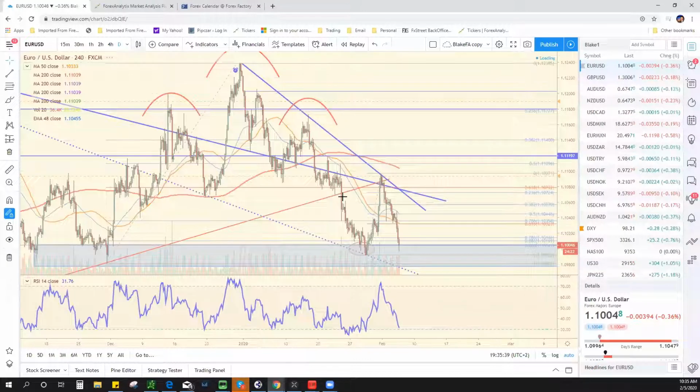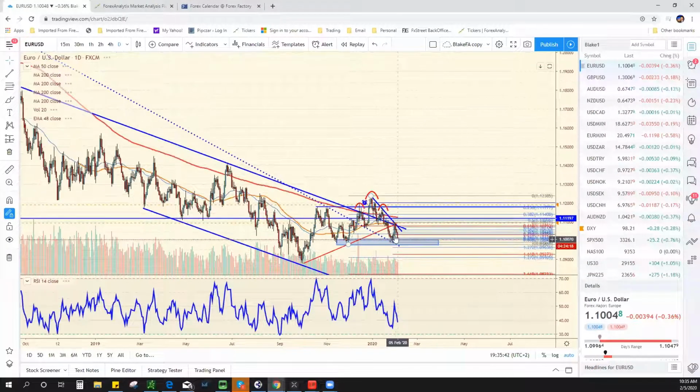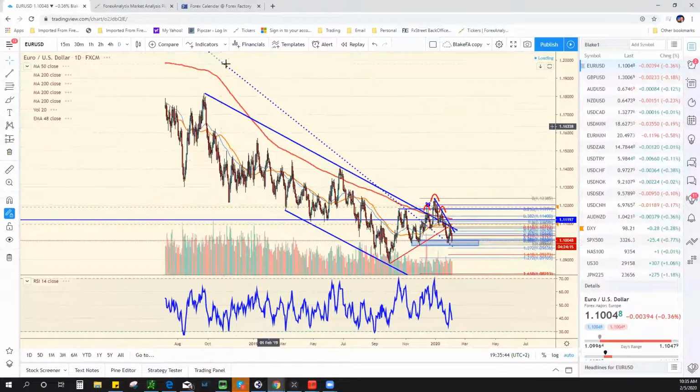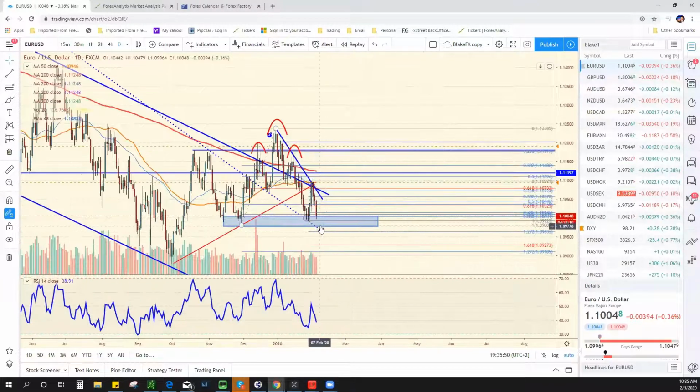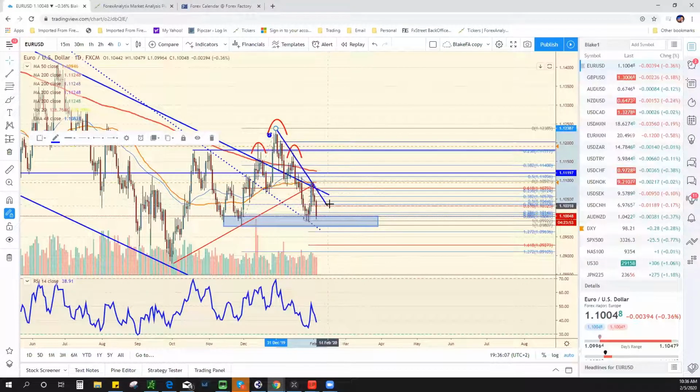However, I can't dismiss the fact that we are about ready to test this big long-term trend line here. It's dotted, right? That comes in right around 109.80. So I've got some skepticism. We bounced from this 110 level quite a bit. I know we have a head and shoulders pattern. I see it. And until we get above this descending trend line right here, I can't get bullish. I just can't. Above here, that would be a catalyst for me to get long. But that's not going to happen today, and it's probably not going to happen tomorrow.